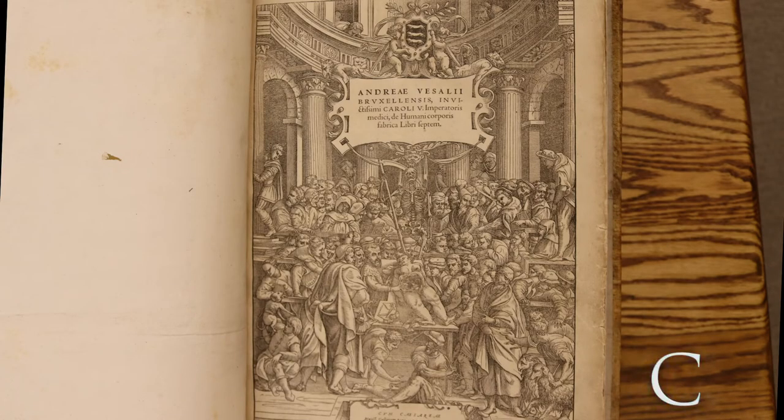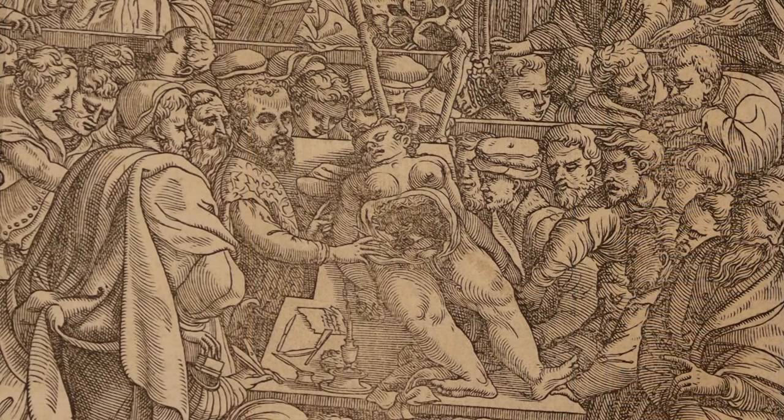In fact, the opening portrait and title page, we've just seen the portrait, the very impressive and quite popular title page, highlights this fact. Both show him with his hand on the open body, and you can see here this wild scene. I mean, let's imagine instead of going to the movie theater, we all go to an anatomy theater and watch a live dissection take place.